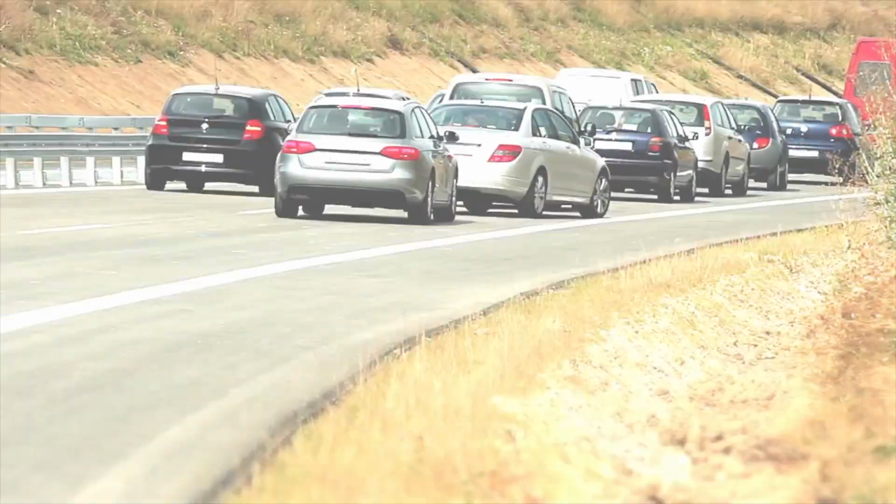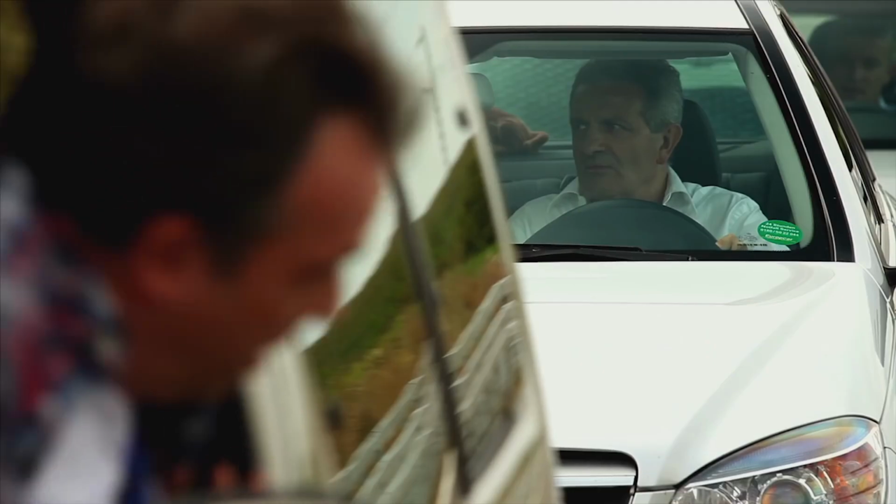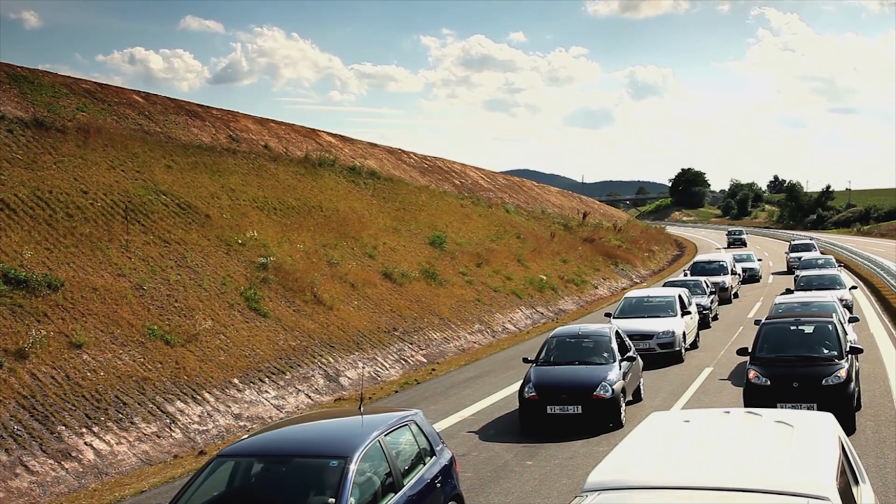The predictive emergency braking system from Bosch helps to avoid rear-end collisions and to mitigate the consequences should they occur.